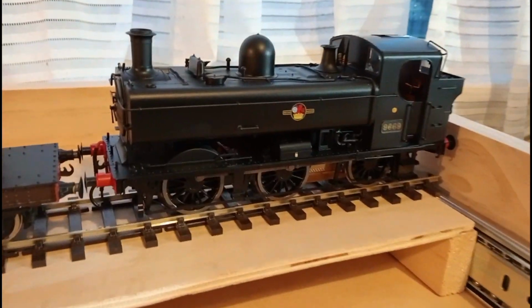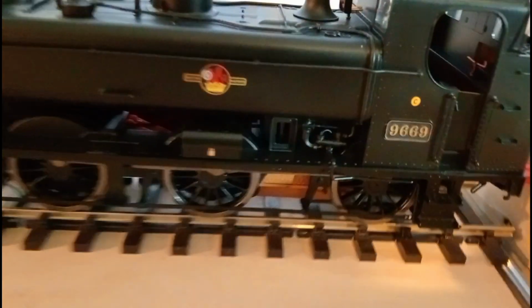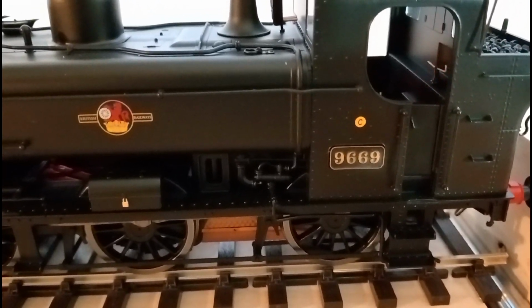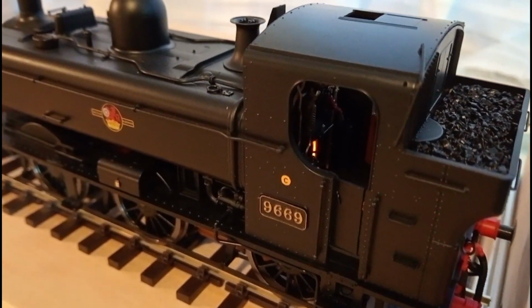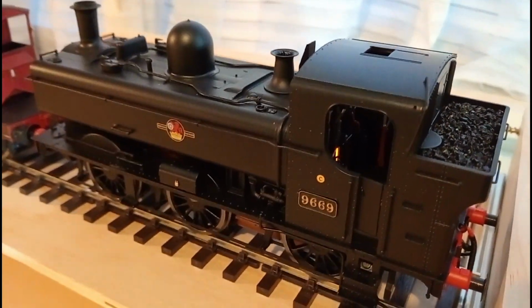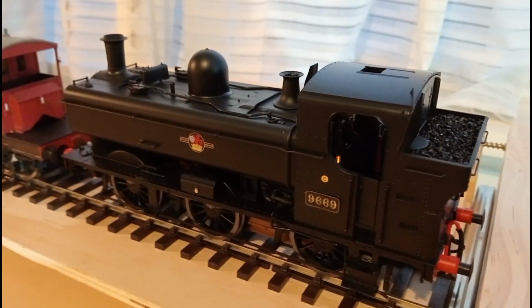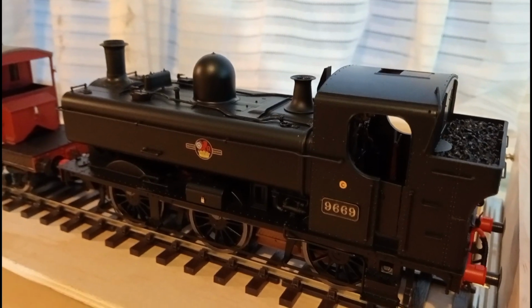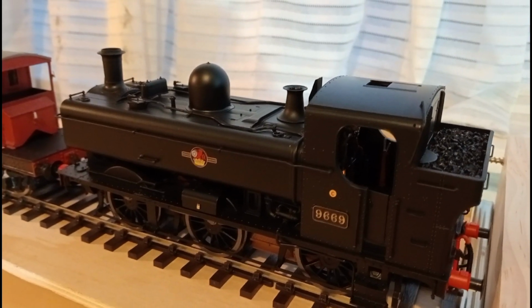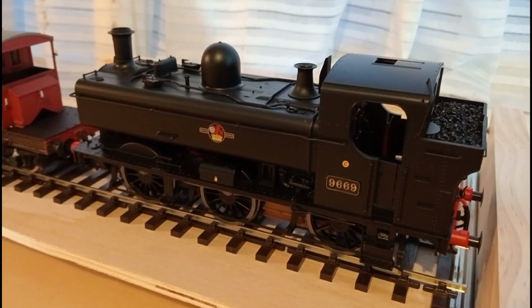Speaking of new products, for those of you who have seen the teaser, here is my brand new Dapol 57XX, and I got number 9669. It is a beautiful model, and I found a seller on eBay, based in China funnily enough, selling these pannier tanks and I think two other small UK steam locomotives, so branch line or shunting. Pannier tank was my favourite.